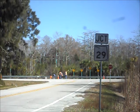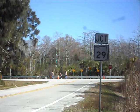Florida chain gang at work. Well, no chains, but they are at least working.